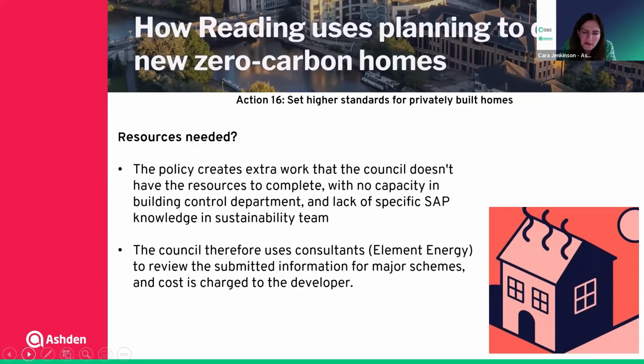Thank you, Vicky. So in terms of the resources, the policy does create extra work, and the council doesn't have the resources to do that work. There's knowledge of SAP assessment in the building control department, but they're very busy, so they can't do it. And their sustainability team doesn't have that expert knowledge. So the council uses consultants, Element Energy, to review the submitted information for major schemes, and the cost for that is charged to the developer.